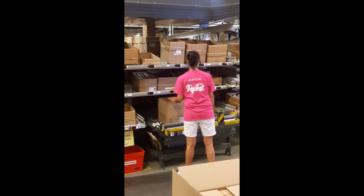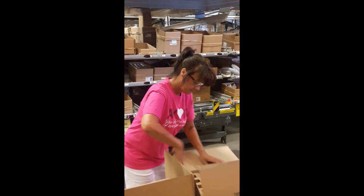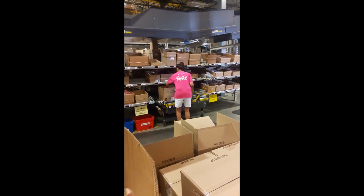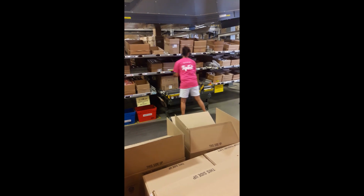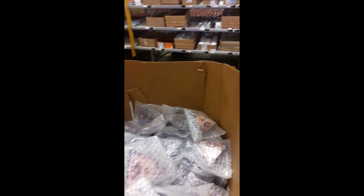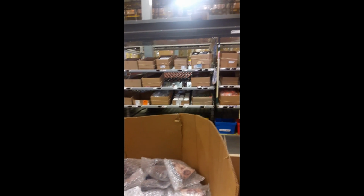I am the supervisor of merchandise control. So I am responsible for making sure that all of the inventory is on the shelves so that the pickers are able to pick and fulfill each and every one of your orders. I am also the supervisor over the quality assurance area. Unfortunately, you guys won't get to see the quality assurance area, but I'm going to tell you a little bit about what we do there to give you some insight, okay?